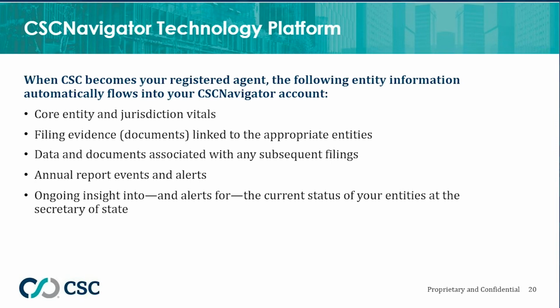with the change of agent filings that we're doing at the outset of the relationship, but on an ongoing basis as well. We have an automated good standing calendar that provides insight into when there are annual filing obligations, like annual reports, that you might choose to handle yourselves internally, or again, that's a service that you could have CSC take off your plate. And then also, again, having this visibility to the current status of your entities. And so this is all complementary technology that comes simply by naming CSC as your registered agent.